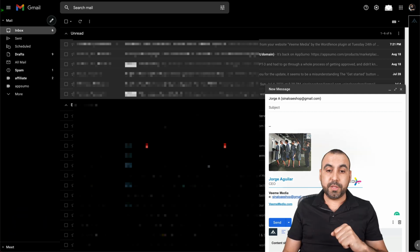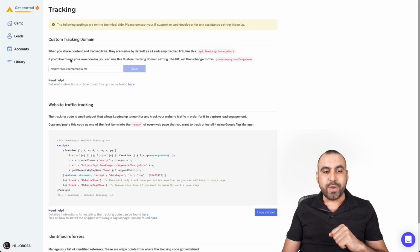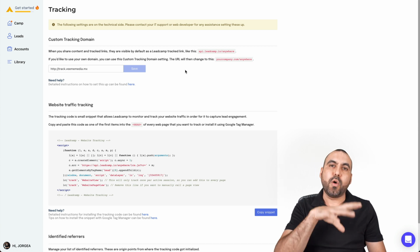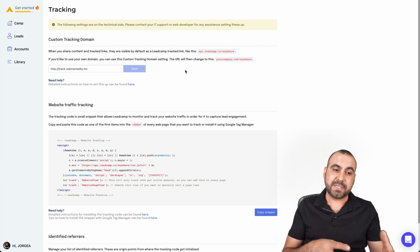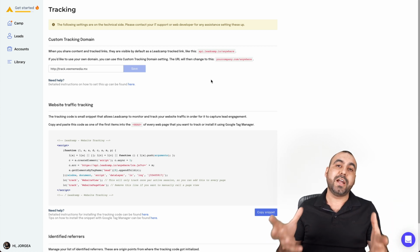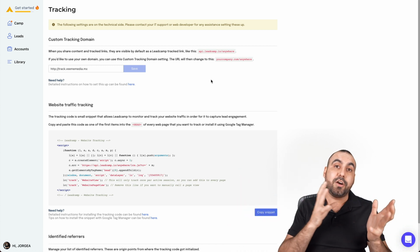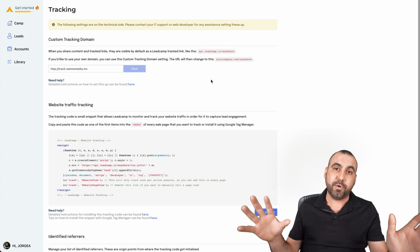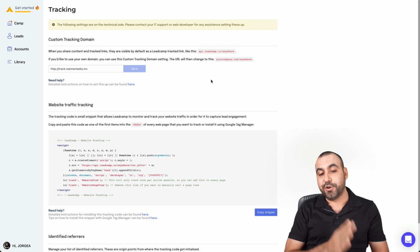Also, another good thing about LeadCamp is the tracking. We can set our own custom domain to use for tracking links. So if someone inspects the emails, it's not going to show LeadCamp. It's going to use your own domain for the tracking emails, which makes it more professional. Plus you're not using that shared domain that everyone else is using. Maybe they are using it in a bad way. For example, they're spamming people. Well, they're going to burn that email. So it's better to use your domain.